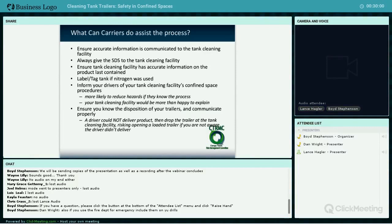If you're a carrier and you have a driver that for some reason doesn't deliver a load that he's supposed to deliver, and that particular product requires cleaning right after the load is delivered, the trailer has to be cleaned out. So imagine if the product is not delivered, but the driver doesn't communicate that back to you and just puts the trailer where he always puts the trailer, if this is a common delivery, on the ready line at the tank wash.